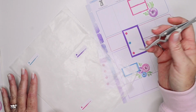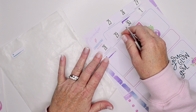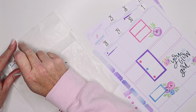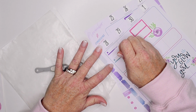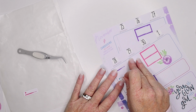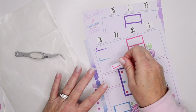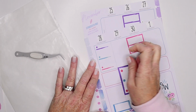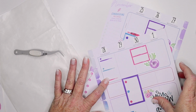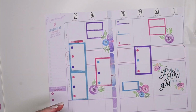Why don't I take and put these 3 in Thursday. So we'll put purple, teal, and then pink. And these are so hard to line up, especially for me. Okay, yeah, I think this is going to be cute. This teal one's still crooked. Yeah, that's very cute, actually. I really like that. Okay, so let's put it back in my planner and see what it looks like.